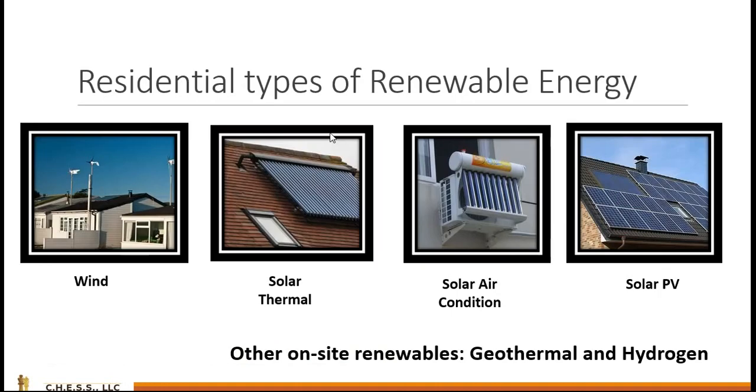There are many types of renewable energy sources that can be on site. Most people look at solar PV. That means you're taking sun energy and converting it to direct current, which is DC power, and then from the DC power we have an inverter that converts it to what we normally use in our house, which is AC, alternating current. But there are other sources of renewable energy that we can tap into.